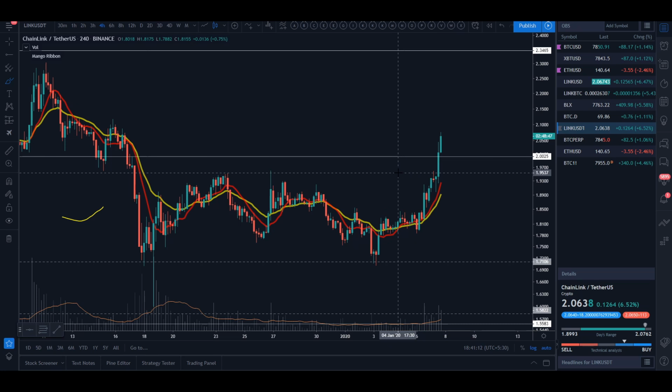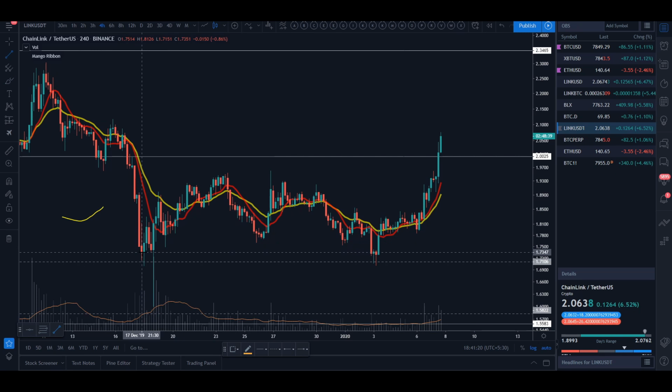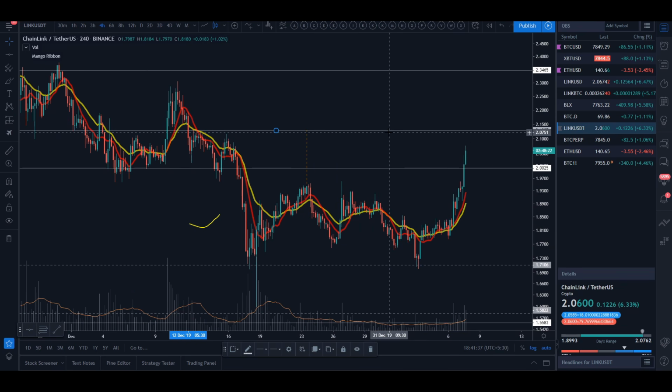Closing a 4-hour candle above this area, in fact the $1.95 mark, we actually do have a measured move that we can go ahead and plot out for this, right? Let's be a little bit more conservative and do something like this, okay? This is looking to get all the way up to at least this horizontal cluster right over here. We can draw it right there. So on the 4-hour time frame, I'll be looking for around $2.12 at the very least.